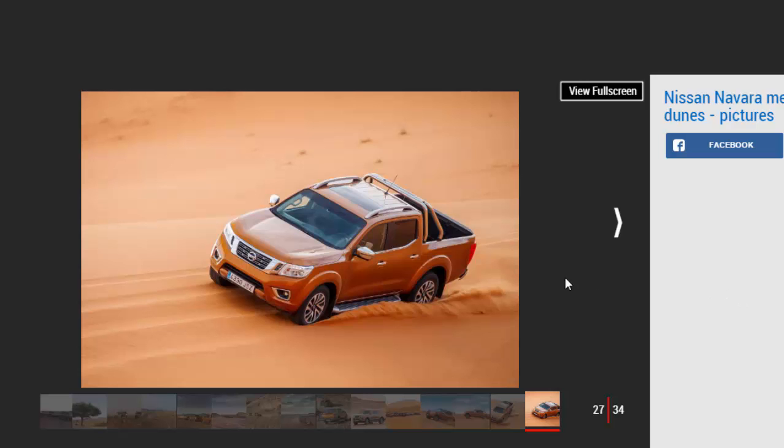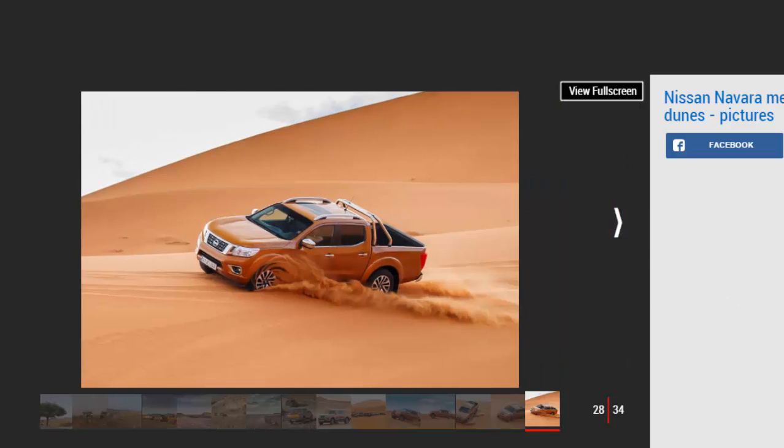When done right, dune driving is confidence-inspiring, but the advice is to not get cocky. If you get too aggressive and crest a dune at an odd angle, you'll end up having the heart-racing experience of a Navara tipping precariously to one side and lifting a rear wheel in protest. Thankfully, that's as bad as it got.